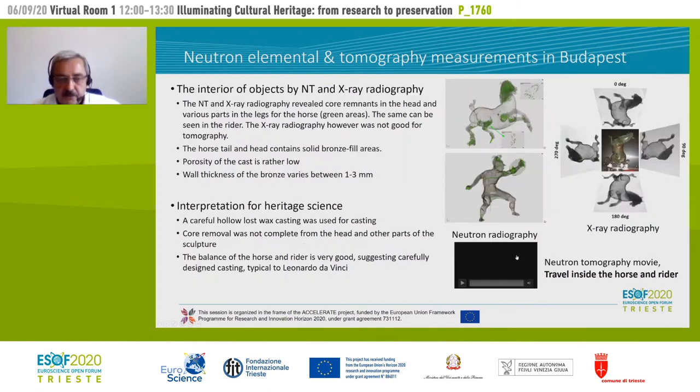On the next transparency, I will discuss the neutron and X-ray radiography results that we obtained on this small statue. The neutron tomography and X-ray radiography revealed core remnants in the head and various parts in the legs of the horse. You can see these as green dots in various parts of the horse. These are usually places which can be reached only with a lot of difficulty, so we think that this is why they left these core remnants, which are gypsum, in these parts. The same happened for the rider. You can see the difficult places are still filled with the core remnants. The horse and tail contain solid bronze fill areas.